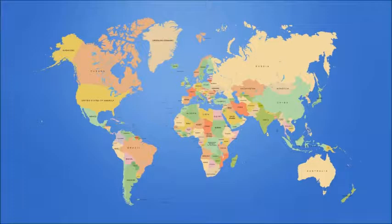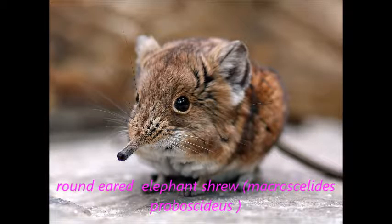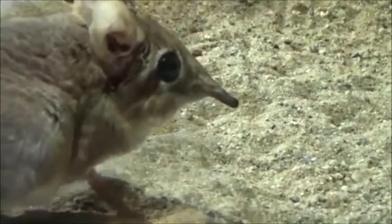From forest to desert. Next up is the round-eared elephant shrew, Macroscelides proboscideus. Living in desert and semi-desert areas, this speedy little critter runs between the sparsely placed vegetation at up to 20 kilometers an hour, which is equal to 5.5 meters a second. They burrow into the sand to hide from predators.